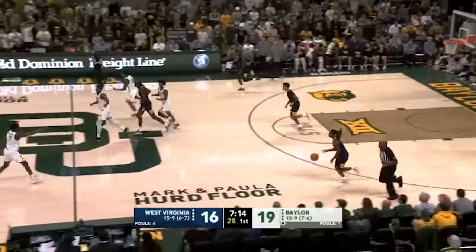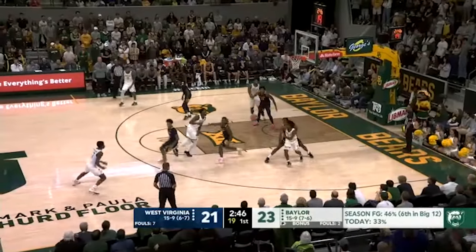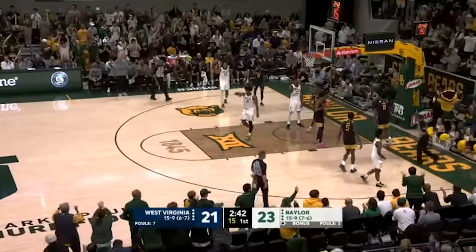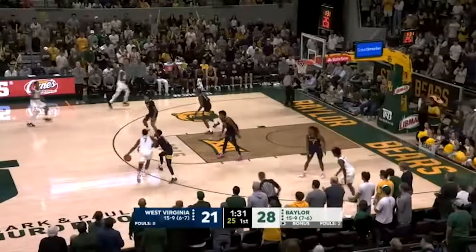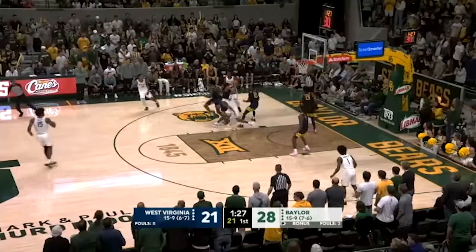Has 3. We saw Elizevich get a little bit of time to try to spell those 2. Edgecombe spinning, floating, and hitting. What a shot. Here comes Baylor looking to add to a 7-0 run. Edgecombe steps. Great defense by Harris on that play.